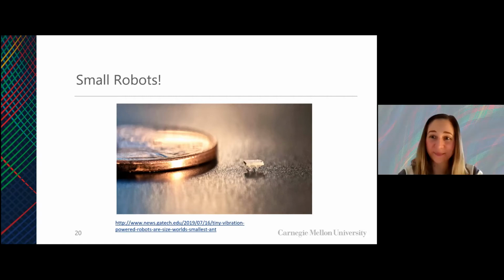That's really neat, especially that you need a microscope to really see it move. It's so tiny.